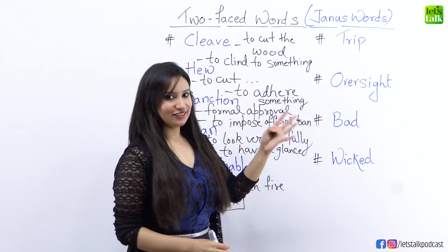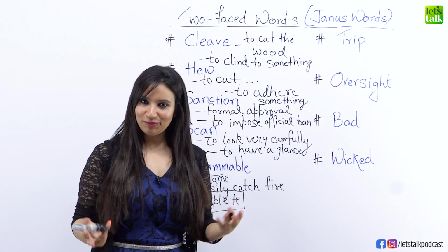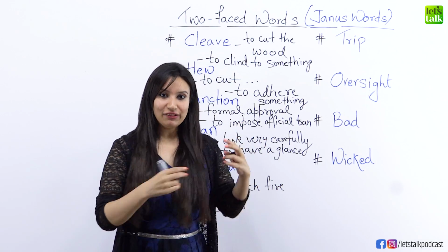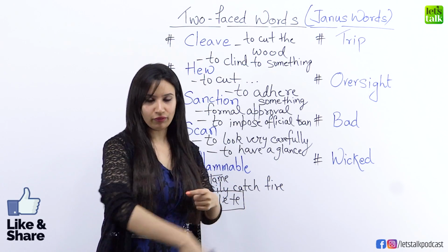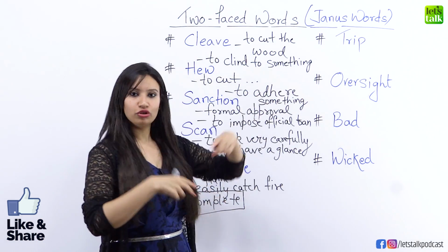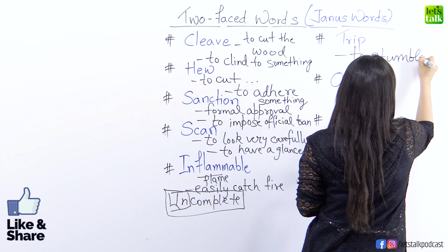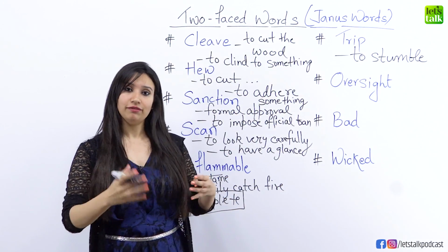Now let's quickly look at the other four words that we've got. To trip. We all love going for a trip, but sometimes we can just trip, which means we can fall. While you're walking, if you suddenly stumble or catch your foot upon something, maybe there's a toy on the ground, and you just stumble over the toy, that means you trip over the toy, which means to stumble.